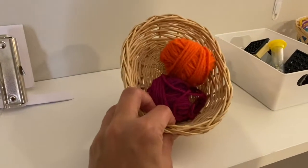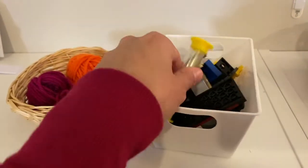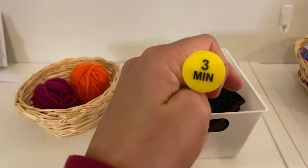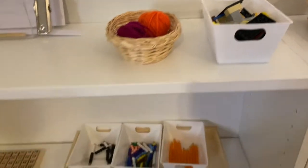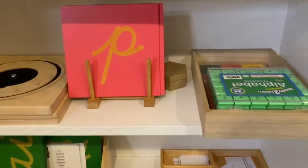We have some yarn for finger knitting. We have a little thing of Legos to help us get into our work cycle if we need something easy to pick, and we can flip our timer just a couple of minutes to warm up our hands with those. So then that was that math work, and now we have some more language materials.